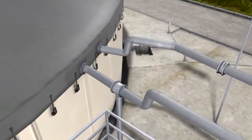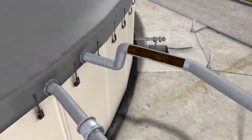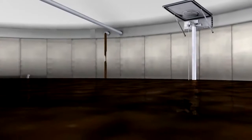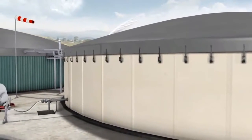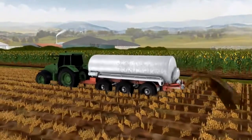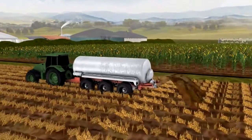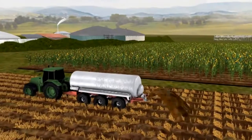The material which is fermented out, the so-called digestate, enters the digestate storage through an overflow line. This container is also equipped with a height-adjustable stirring unit, and in Germany comes with a gas-tight roof as standard. The material is stored here and can be used at a later time as a high-quality, nearly odorless fertilizer. All organic acids were decomposed during the fermentation process. In doing so, the nutrients remain fully intact and can be better absorbed by the plants.